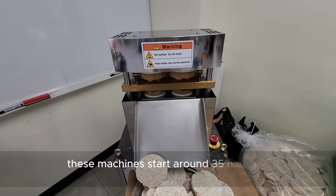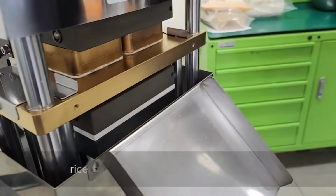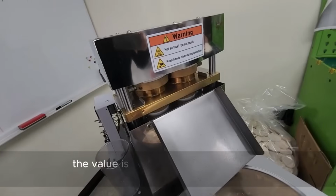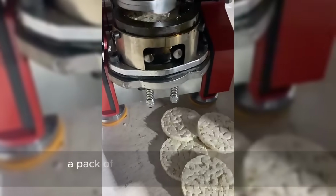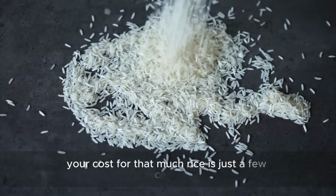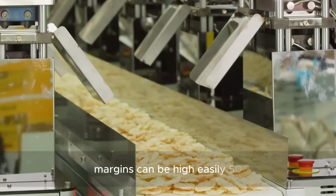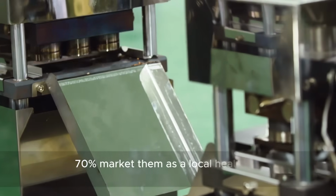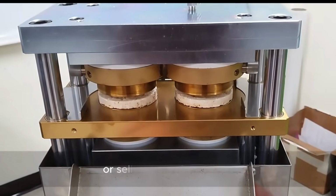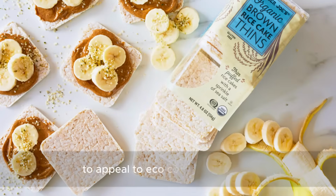These machines start around $3,500 for a compact model. With consumers looking for low-calorie and gluten-free snacks, rice cakes are a staple in many pantries. Rice and corn are dirt cheap as raw material. The value is added in the popping and packaging. A pack of 10 rice cakes might retail for $3 to $4. Your cost for that much rice is just a few cents. Even accounting for packaging and flavorings, margins can be high, easily 50% to 70%. Market them as a local, healthier alternative snack. You could supply independent health food stores or sell with custom flavors. Also consider packaging in eco-friendly bags to appeal to eco-conscious buyers.